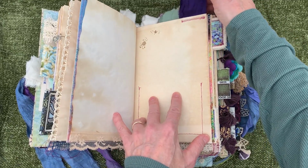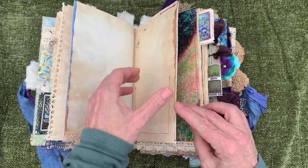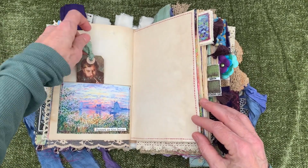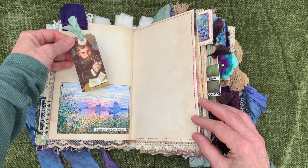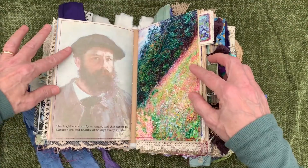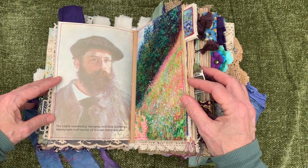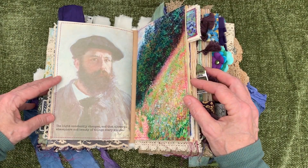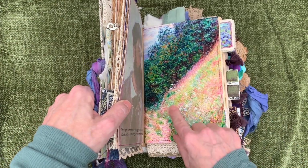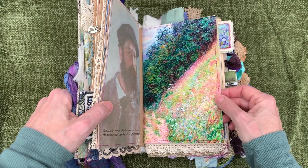Love some of these darker colors, working the purple with the green there. It's a lot of fun. Beautiful sunset over the water. That's another Monet by Renoir. This is a self-portrait of Monet. And the quote, "The light constantly changes, and that alters the atmosphere and beauty of things every minute." I love this. The pink worked in with the dark field colors, just beautiful.